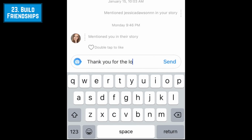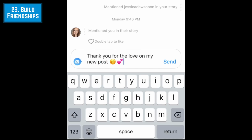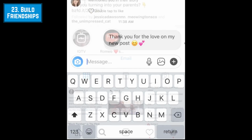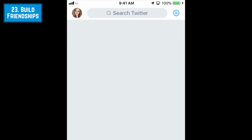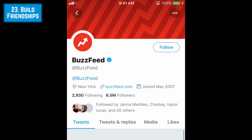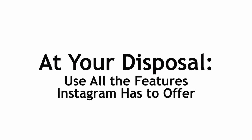Instagram is an awesome platform, and it gives users the opportunity to make friends with people with similar interests. These people can help you grow your account. You might also want to try looking up accounts you follow on other social media networks and following them there as well. That's it for this category.